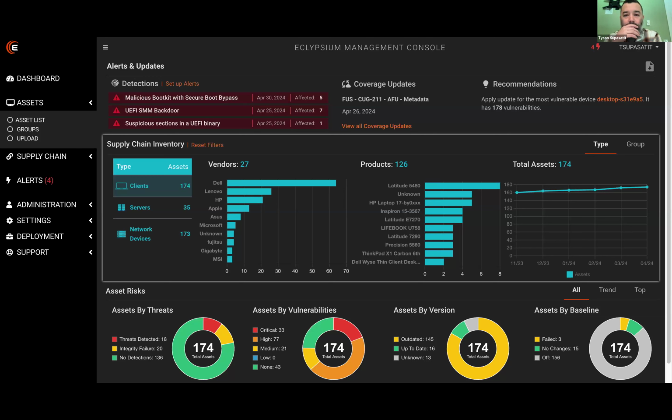Yes, there is a sensor that runs on Linux, Windows, and Mac. The sensor gets the firmware, the system firmware, let's say the BIOS, other available firmware, plus hardware configuration, and it sends it to the local install backend. So yes, there is a sensor.